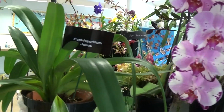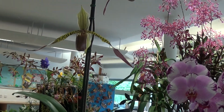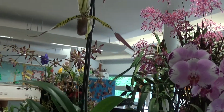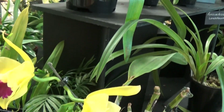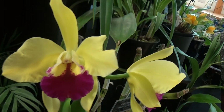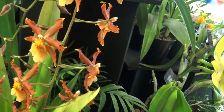And we've got another nice Paphiopedilum here. Paphiopedilum Julius. Nice big plant. Very tall. Nearly up to the ceiling. Lovely condition, that plant. Cattleya Merry Green. So we'll get a nice picture of that one. Then a Colmanara Catalanthi, with one spike to open yet.